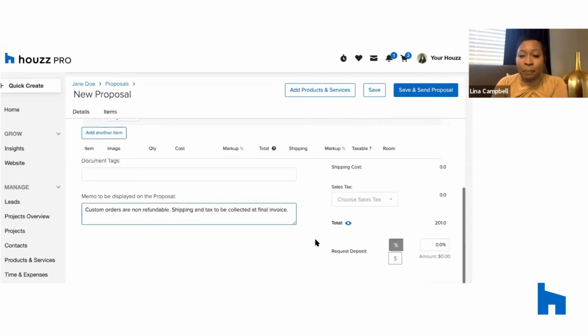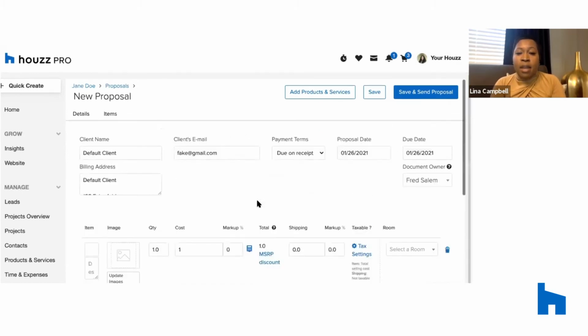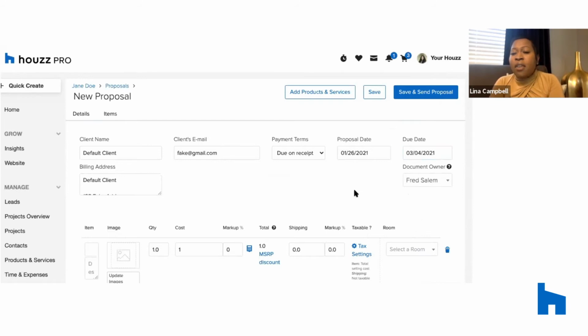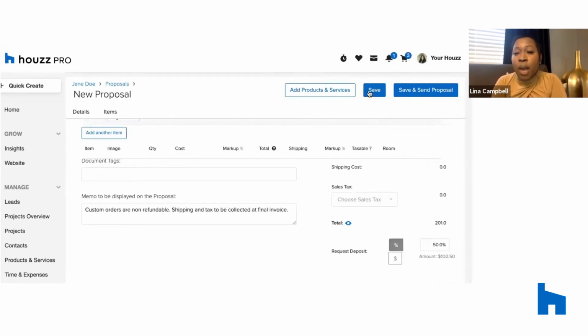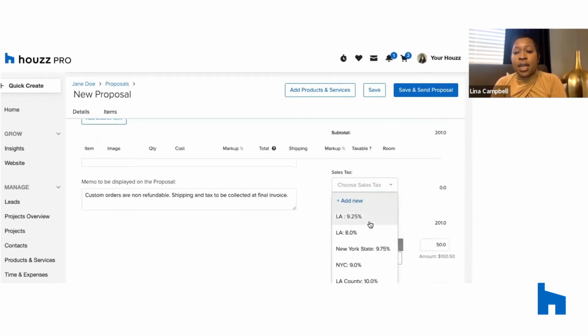So in that proposal, I'm assigning what percentage of the design fee is due at time of service. That lets them know that we're requiring that much up front. And then it pushes out when that last payment is due. And everyone's going to charge differently, so this is just what I do. I save that. I'm going to assign a tax here.